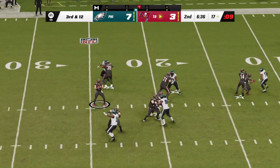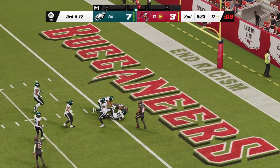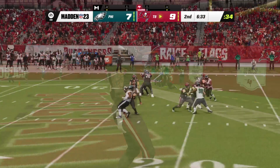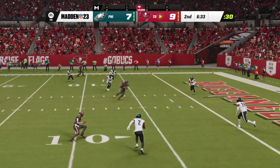On 3rd down, Mayfield. Over the middle, complete. It's Evans, and in for the Buccaneers, touchdown. Mike Evans from 17 yards out. And the Buccaneers have retaken the lead.